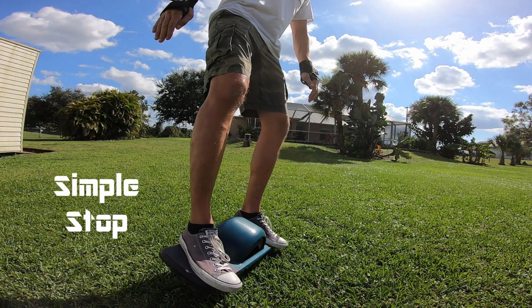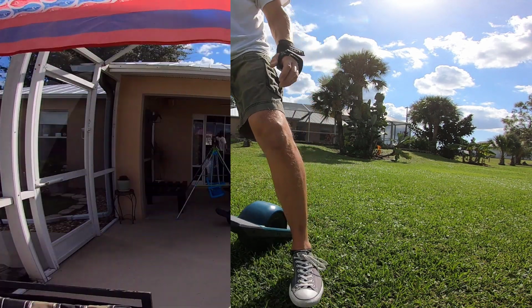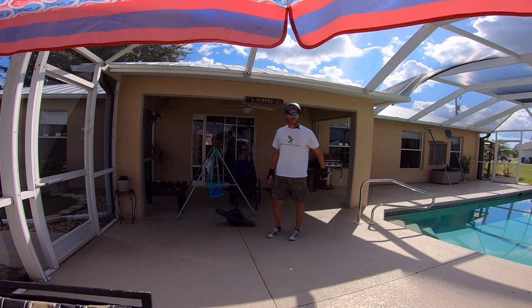Simple stop. All right, so there you go. Fun little ride around the yard. My backyard riding skills have definitely improved since I did this last time, for sure, which I'm very happy about.